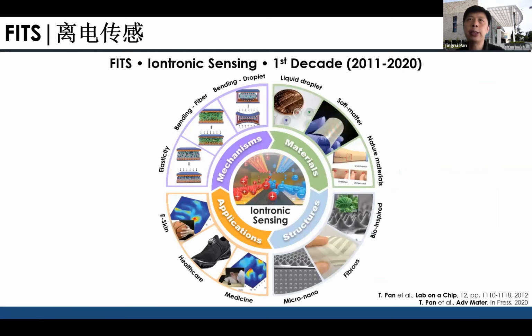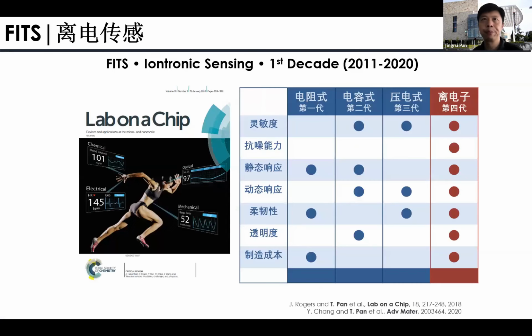So we have spent the last 10 years working on these iontronic sensors, from the original, very transparent droplet format into film format, microstructures, and nanostructures, with all kinds of different mechanisms, using fiber shape, droplet shape, and microstructure shape for various applications. And recently our interest has focused on medical applications.